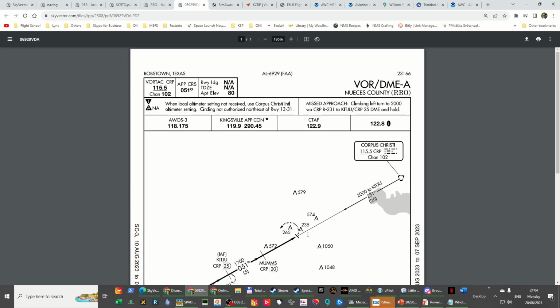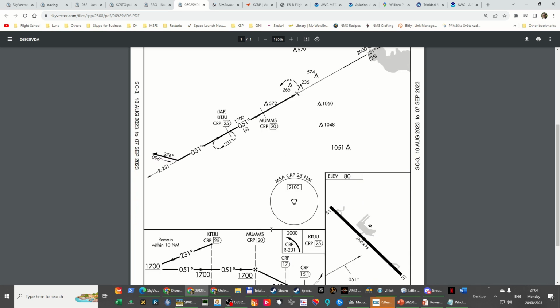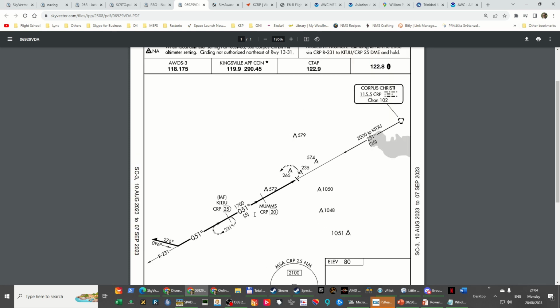Right, but how to fly it actually? So we'll be joining from Corpus Christi, at least I will be. You can see that the minimum en route altitude is 2000 feet all the way to Kitchu. That doesn't mean you need to fly at 2000. Plan your descent. You are free to descend all the way to MAMS. So you know that your final altitude is 1700 feet for your final approach fix here.